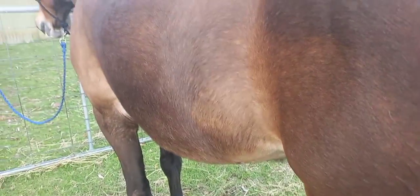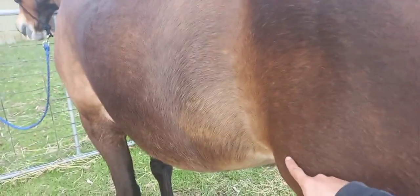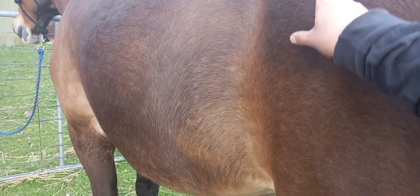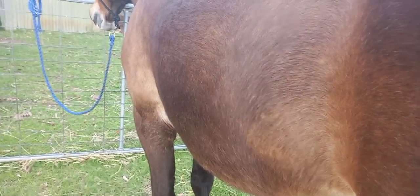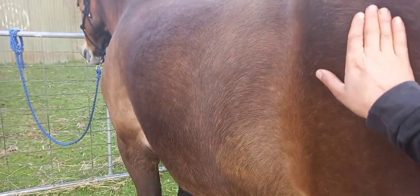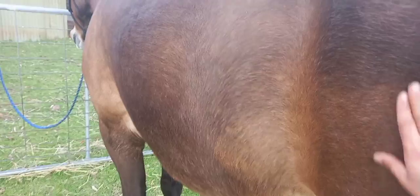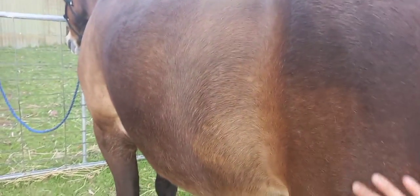as she's gotten older. And then associated with that, they'll often be quite tied up through their hips, and they might react to the hips being touched. So often when I'm massaging horses for the first time, they might really get offended by massaging their hips and massaging the muscles around the stifles as well, because they're holding it in so much tension.